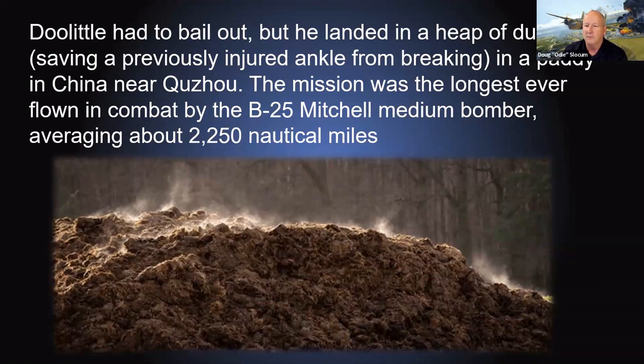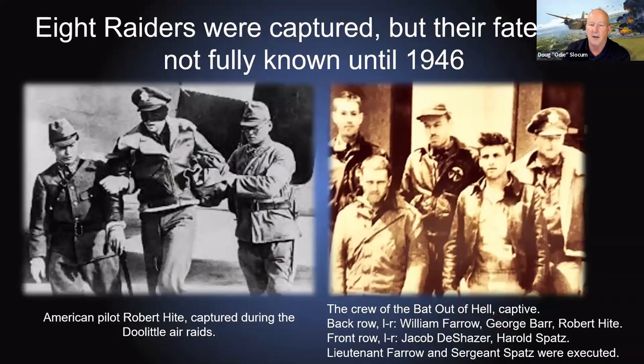That was the longest ever bombing raid by a B-25. And you remember early on, it talked about its range normally being 12 or 1,300 miles, and there you go, 2,250 miles. 8 of the raiders were actually captured by the Japanese in China. And these are some whose fate wasn't known until later on.